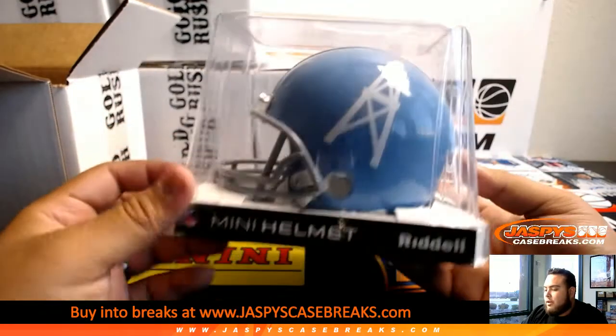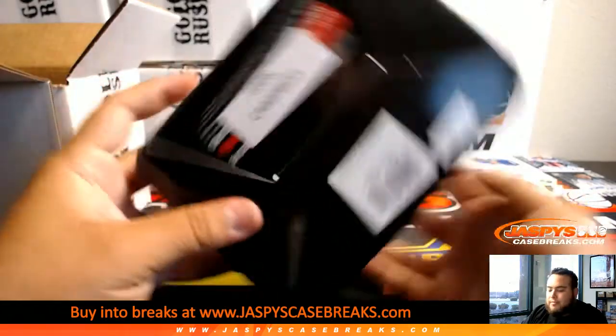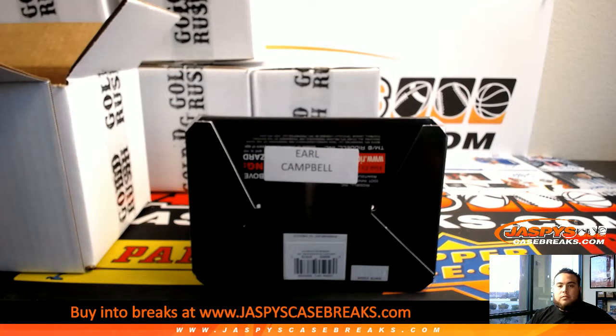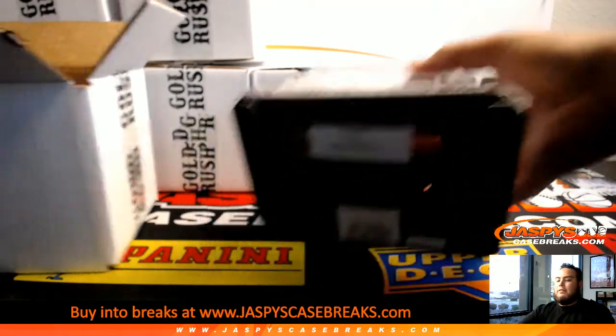Nice mini helmet as well. Earl Campbell. Earl Campbell is Darren F. There you go, man.